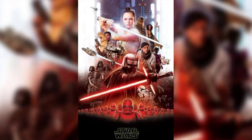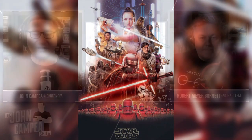Because what it looks like, and let me just pull up the full one again here for a second, there's about, I'm just taking a guess off the top of my head, 40 people in this poster. If you count all the various stormtroopers, characters, Knights of Ren, aliens, masked figures, whatever. To me, it just feels like they went, hey, we need a poster, and they leaned over and vomited every character, every ship, everything onto a poster. It's like, oh, there, it's all there.